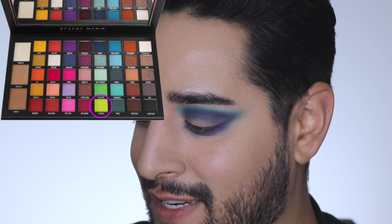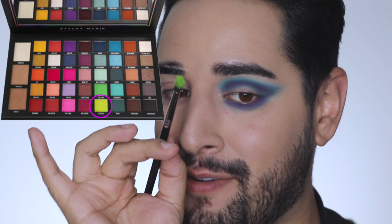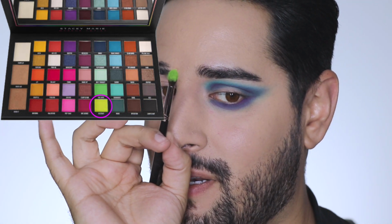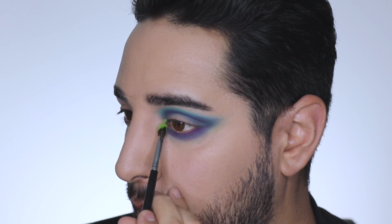This might ruin the whole look, but I desperately want to use that shade Ecstasy, that neon green. So I'm just going to shove it in anyway because I really want it. Look at it on the brush though. Oh, I just want to eat it. Let's go right into this inside corner.